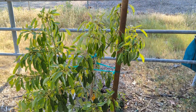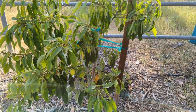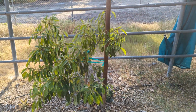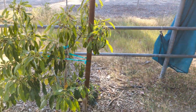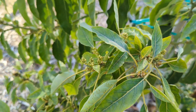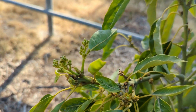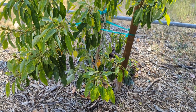So I haven't talked about this in a while. This is my Anaheim, and it's been in the ground for a year. It's not growing as well as some of my other trees that I put into the ground. And again, I think it might be just the fact that it's next to this pine tree. But something I'm noticing, it's flowering. First year in the ground, it's starting to form flowers. You can see that here too. So that's great for us. That means that if we do get flowers, it's eventually going to produce some fruit.